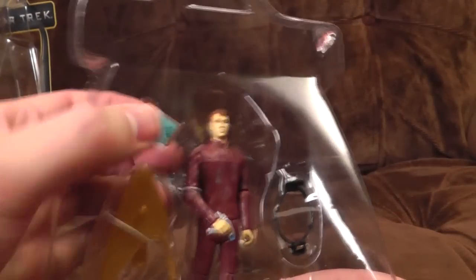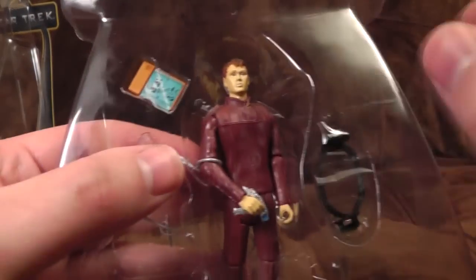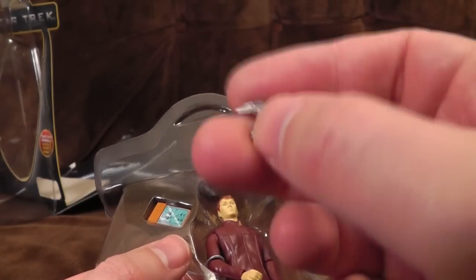Answer. Figurey. Yep, he's got his iPad and his fantastic base, which doubles as a badge. What a piece of shit. A rubber belt, which goes around that he can store his deadly phaser gun in. Well, at least it looks vaguely like a gun, I suppose.